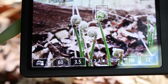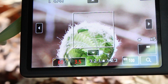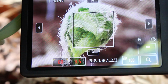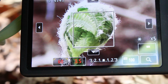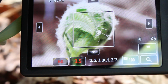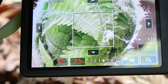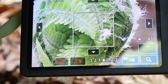So I'm going to touch that spot, and I'm going to touch the magnifying glass and touch it again to zoom in. And I could touch on the screen, or over on the side I can use the control pad. And because I'm using the T5i with that new 18 to 55 STM lens, I have full-time manual focus. And so right now I'm just rotating the focus ring on the camera, and I'm going to go ahead and zoom in one more time. You can zoom in up to 10x, and you can see that you really can check and see if you have that focus or not.